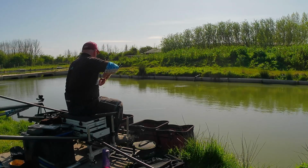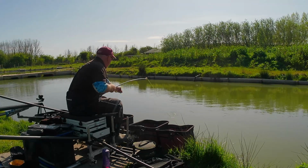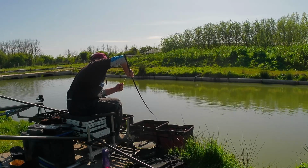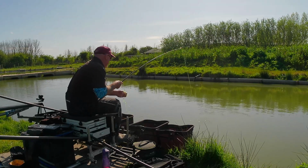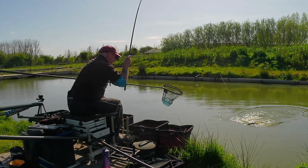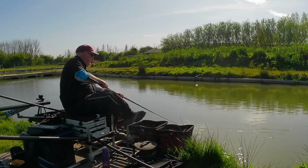Look at that. That fish has nearly reached the far side there. Really stretches. Lovely. There's plenty of power when you want it. Very feisty, this one. It's got a bit of ghosty in him, that one. Back on the short maggot line. Lovely.